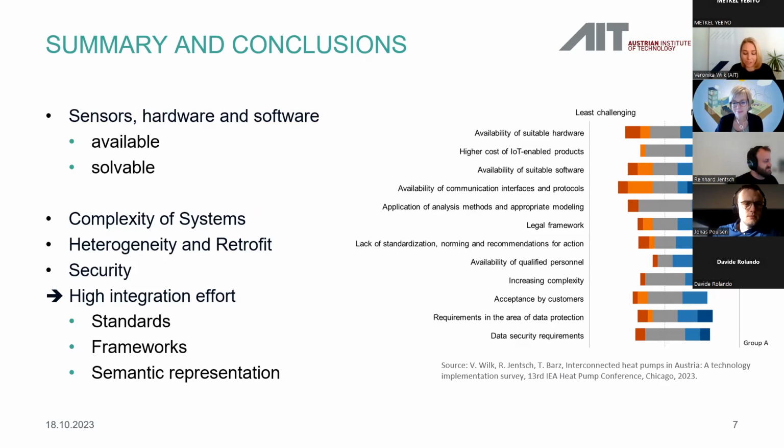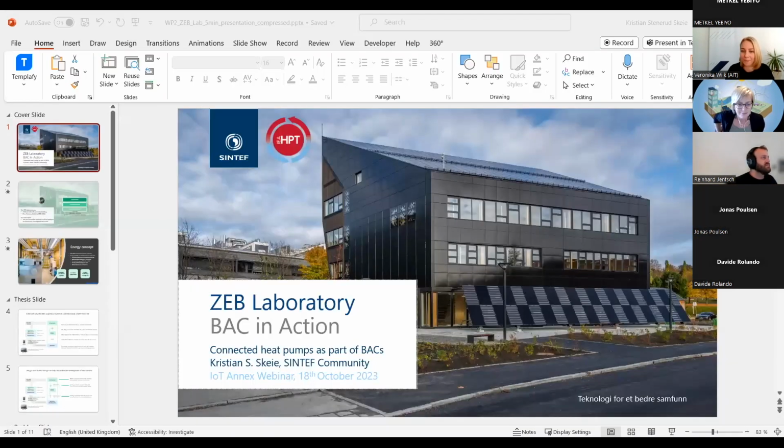Thank you very much. We will now hear more details on the SAP Lab that was shown as one of the case studies on heat pumps in building automation. This will be presented by Kristian and Skeie from SINTEF. So please share your screen.